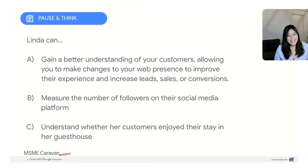So Linda can A, gain a better understanding of her customers, allowing her to make changes to her web presence to improve the customer experience and ultimately increase leads, sales, or conversions. B, measure the number of followers on their social media platform. Or C, understand whether her customers enjoy their stay in her guest house. So I'll give you 30 seconds to think about your answers. Is it A, B, or C?